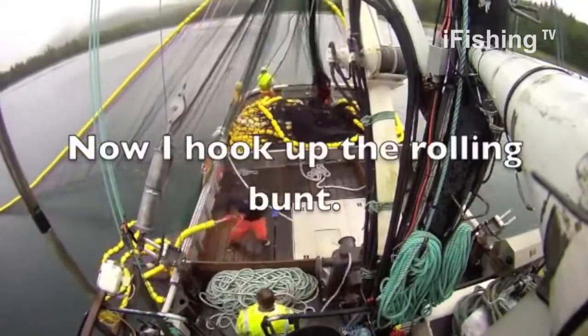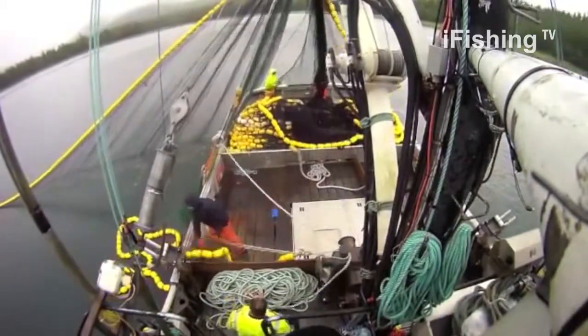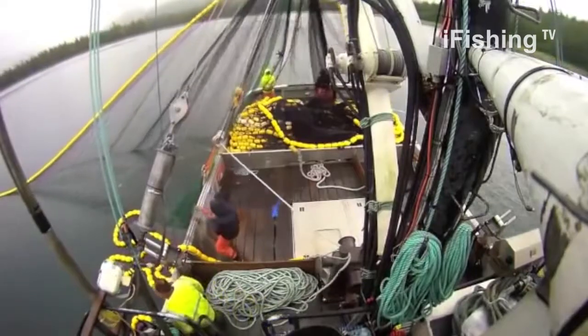You can now see me in the blue jacket there, starting to hook up the rolling bunt. There is a series of loops on the bottom part of the rolling bunt, which attaches from the aluminum framing on the long side of the deck and goes to the deck winch there where the purse line is feeding through.